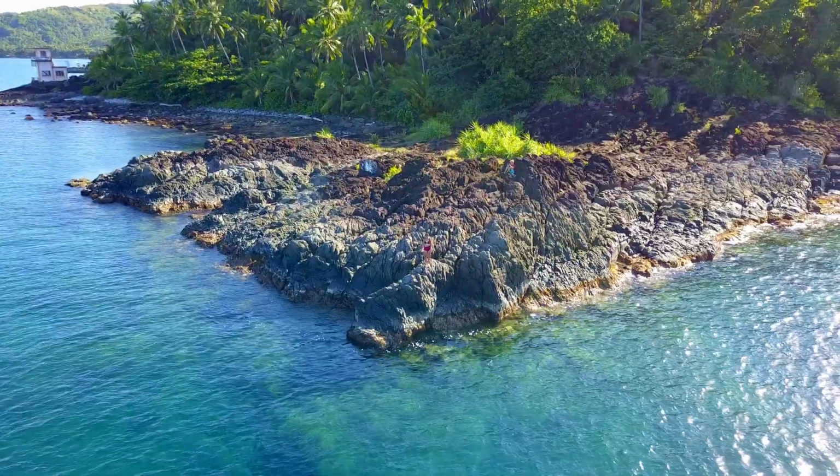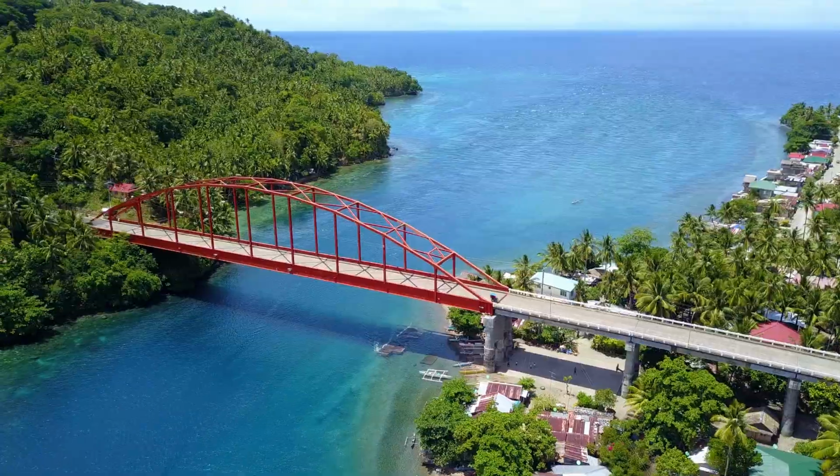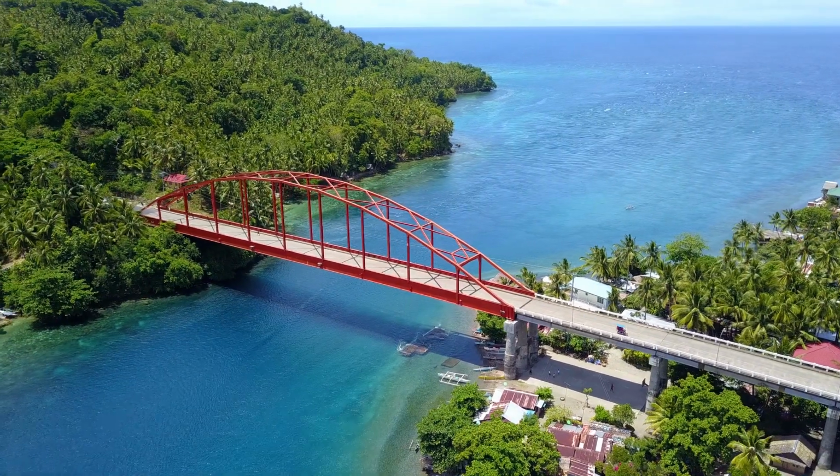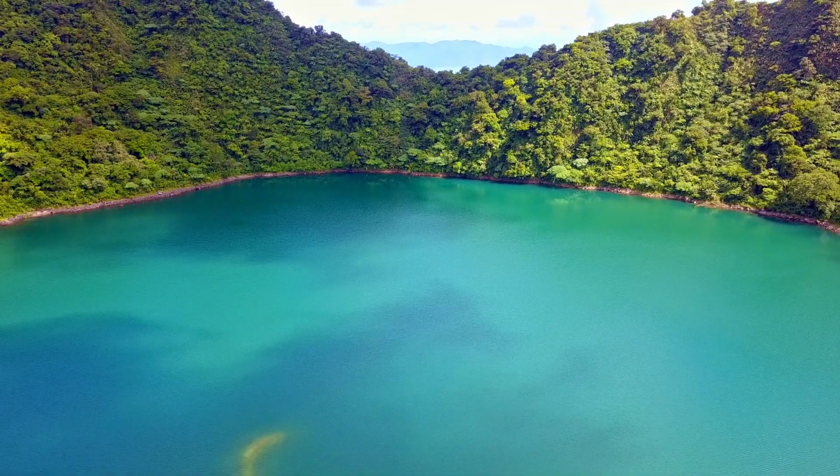Southern Leyte is, at the time I'm writing this, my favorite province in the Philippines for travel. To call it underrated would be a massive understatement. Overlooked by most everyone, this area has so ridiculously much to offer anyone wanting to explore it.